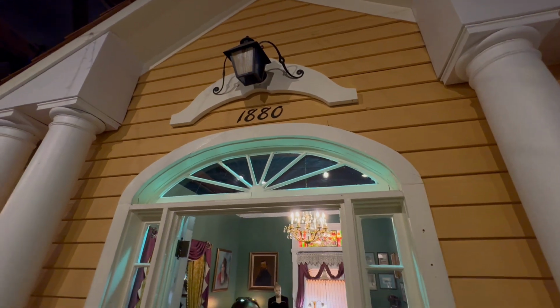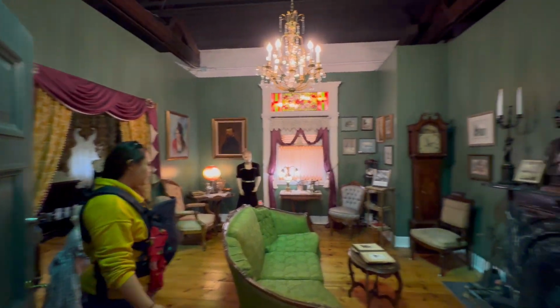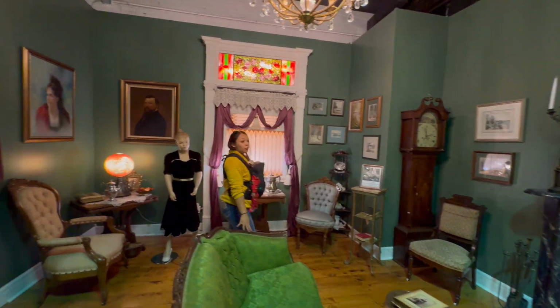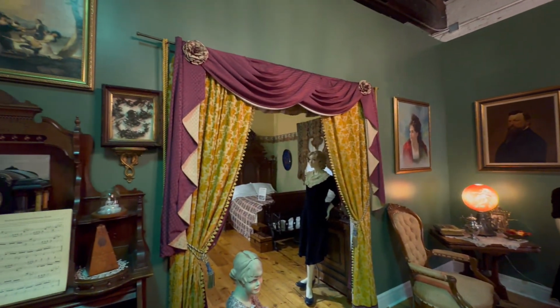Oh, that's cute. 1880. Welcome to my house. I kind of like the door knocker. Are you fancy? Yes, it's my fancy house. It's my fancy couch. Just rich people from Chicago moving in. In Dearborn, they said. Fort Dearborn? Fort Dearborn, they came up here, and they got the fanciness.